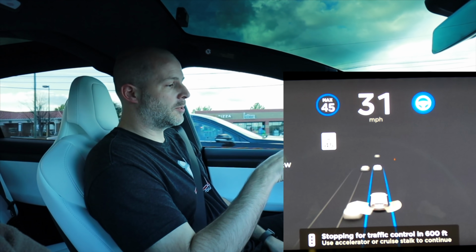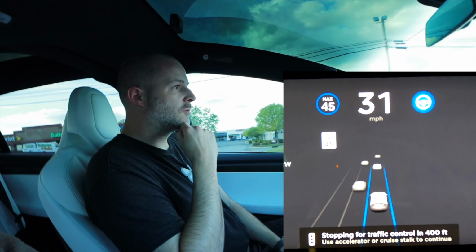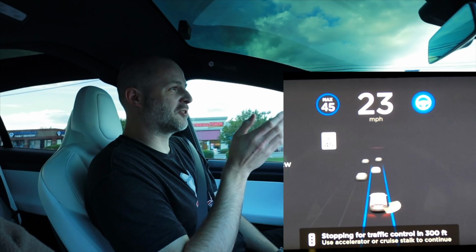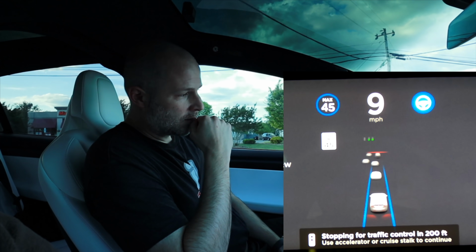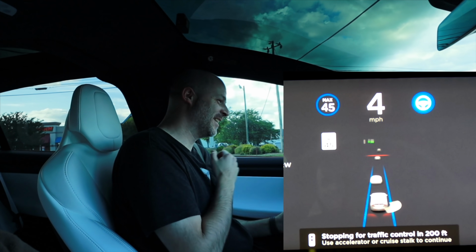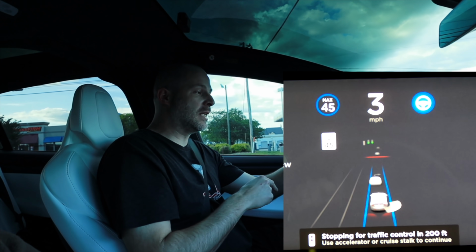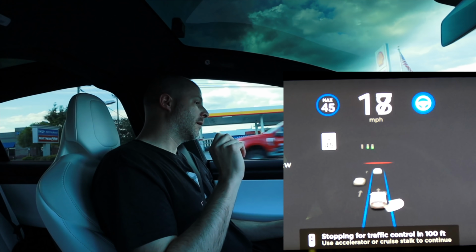And there are some lights up here. So right now it's already saying 600, 500 feet, 400 feet. Well, it's stopping for the cars in front of us anyway, even though the light's green. And it's hard to see around the GoPro here, but it shows that the light is actually green on the display down there, which is really cool. A lot clearer than it used to be.